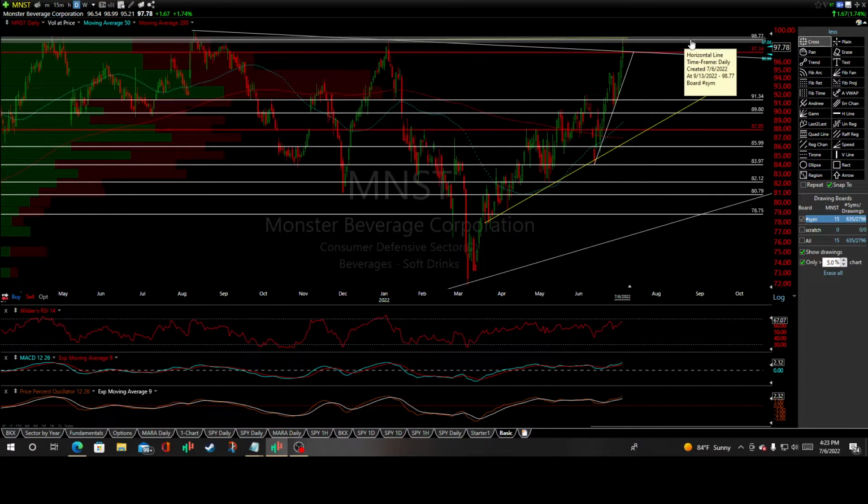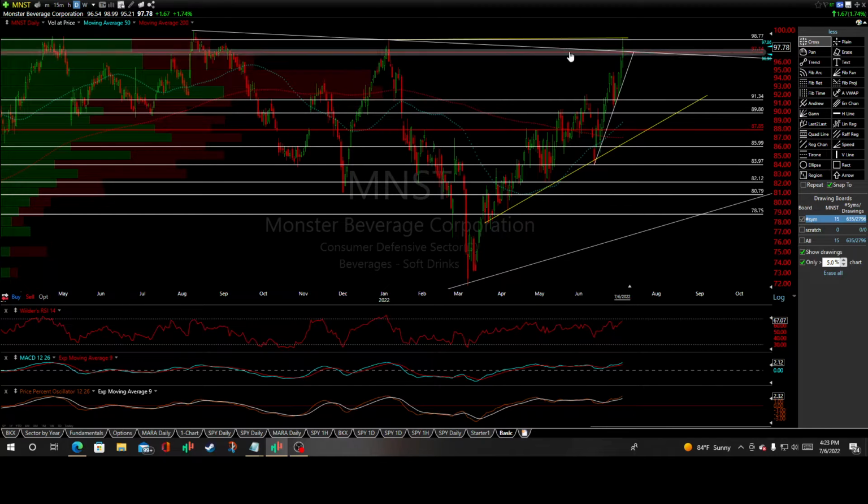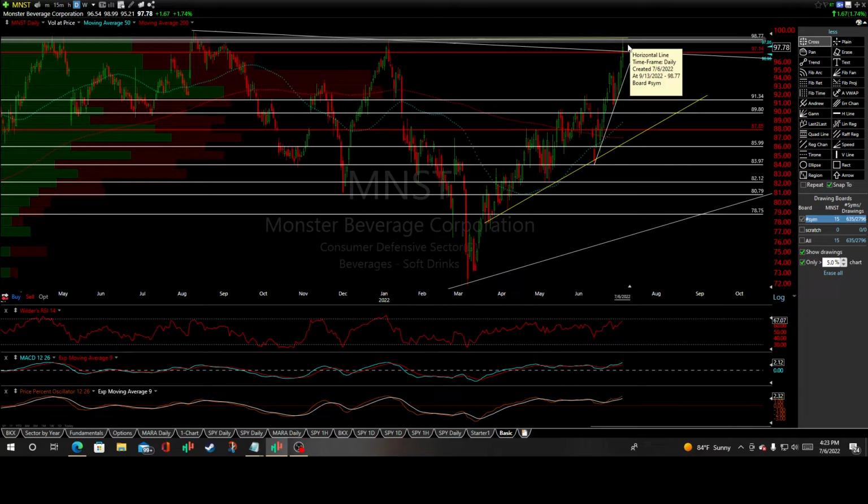We have this 98.77 price resistance, where we have multiple multi-year reactionary highs really all across the board here. And this is, call it what you want, strong resistance. And it looks like we've been rejected briefly.